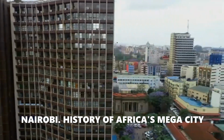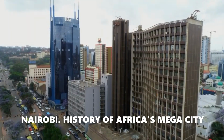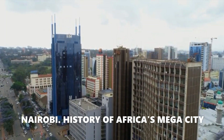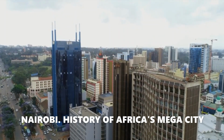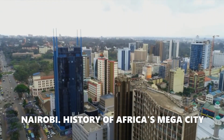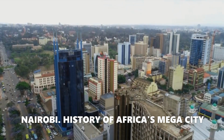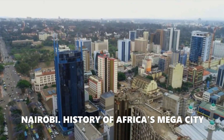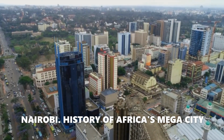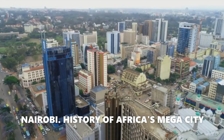When the railhead arrived in the 1800s, the British colonial capital of Ukamba province was transferred from Machakos to the site, and around 1905, Nairobi became the capital of the British East African Protectorate. From about 1900 onward, when a small Indian bazaar was established at Nairobi, the city was also a trading center, which transformed it at the time.